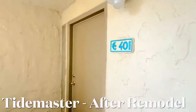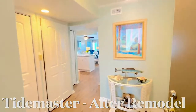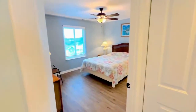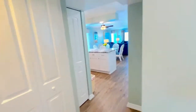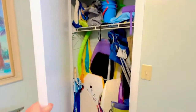All right, guys, enough talking about it. We're at Unit 401 here in the Tidemaster. Let's get in and check it out. Now, as soon as you walk in, you'll notice multiple doors. We have a bedroom here to our left. We do have a washer and dryer here and a utility closet. We do have a pantry here, but don't miss the foyer. Obviously, nice little setup with a great little closet for keeping all of your beach fun stuff.